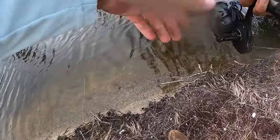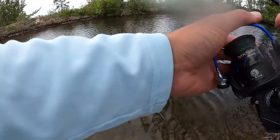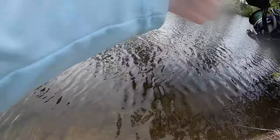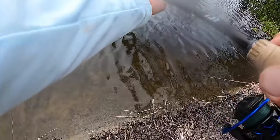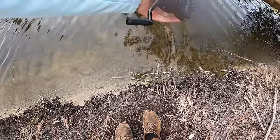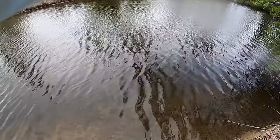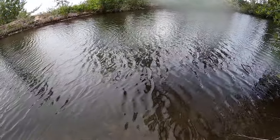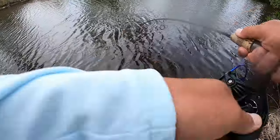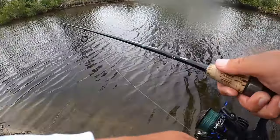I don't know how I can see him down there. I don't know how he did that. He's not even that big a one. Wow. I don't know if I'm gonna get him out. I think this is gone. Wow, that's a shame. I can see him down there too. I think I can see the branch. Son of a bitch. Oh, okay, well. Yeah, there goes my jerk bait.